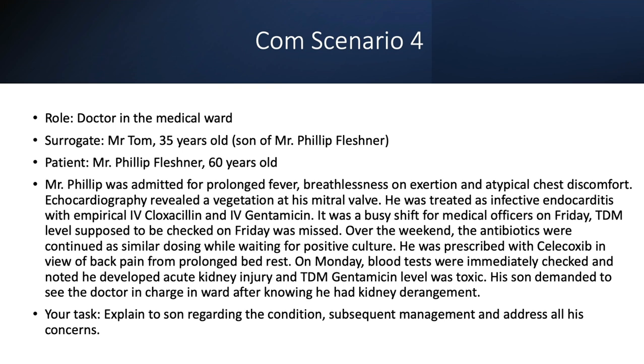Yeah, Mr. Tom, what you understand is actually correct. Your father has a condition that requires prolonged antibiotic treatment. And as the staff nurse has told you, your father has a bit of impairment of his kidney based on the bloods that we have taken. I'm so sorry to tell you that one of the antibiotics, called gentamicin, which is very effective in treating his underlying medical problem called infective endocarditis, and which he has been on for a couple of days, is known to be a culprit of causing kidney impairment. Oh, right? Okay.